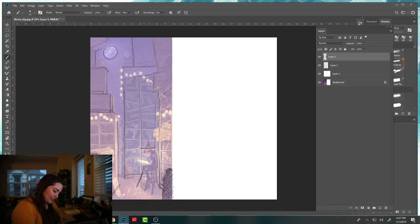Really have to get into this. Sorry, I've been talking so much. I wanted to have her kind of looking in, so we might see an over the shoulder shot where you see a profile of her. This is at least what I was thinking. I don't know if I'm going to keep it.